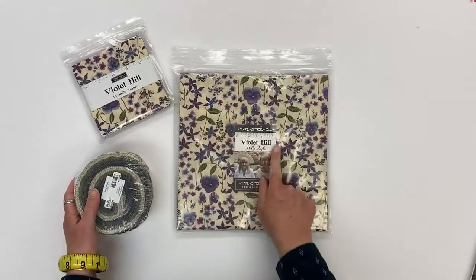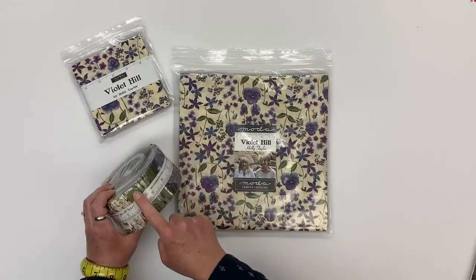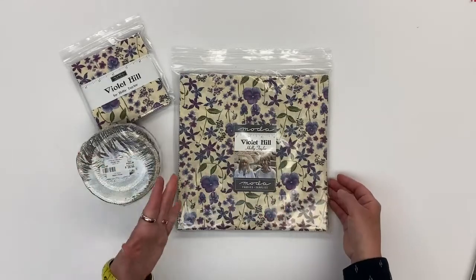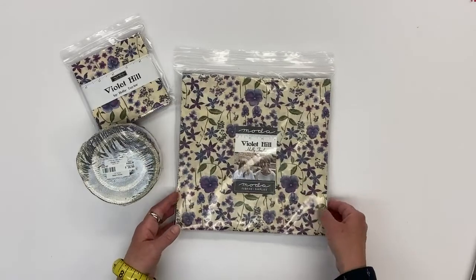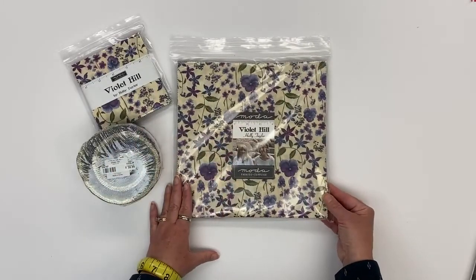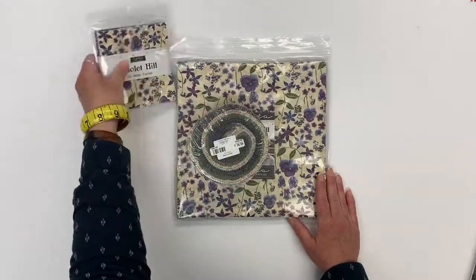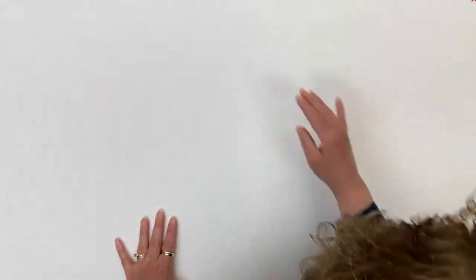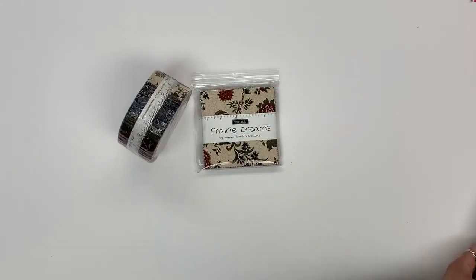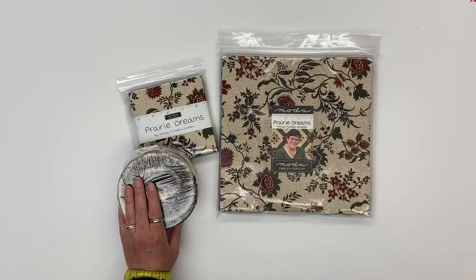Violet Hill, which is the latest from Holly Taylor. We just got the beautiful pre-cuts in. So this is this light blue, beautiful lavenders into plums, great Wisconsin flowers. I love purple flowers. So this is Violet Hill. We just got the pre-cuts. We are expecting the yardage in the next couple weeks, okay? And the next Kansas Troubles, which is Prairie Dreams. Okay, we have the pre-cuts in stock here. And the yardage we should be expecting in the next couple weeks.